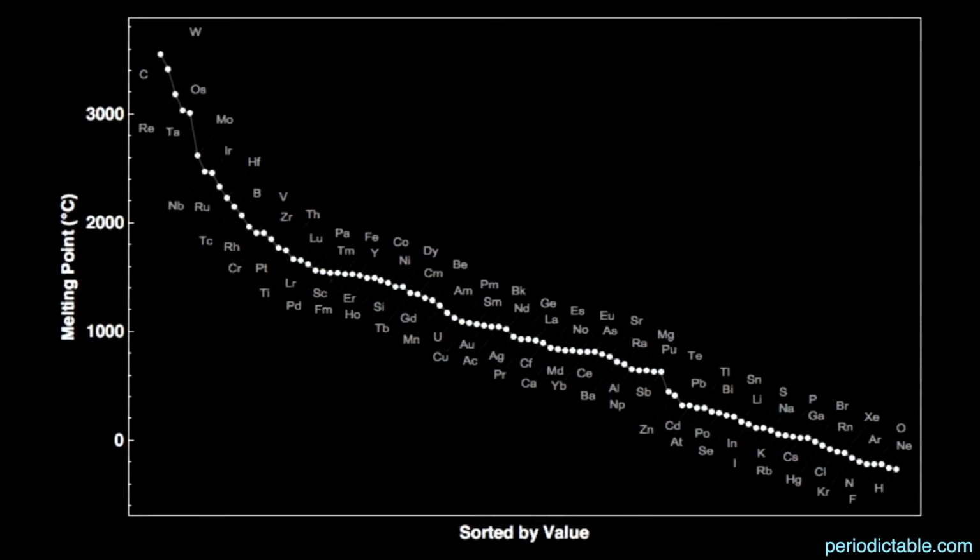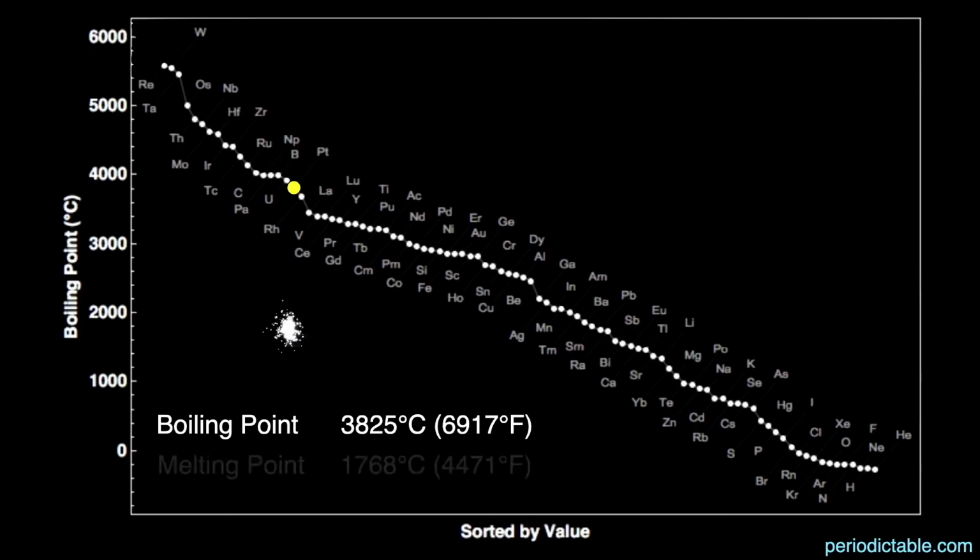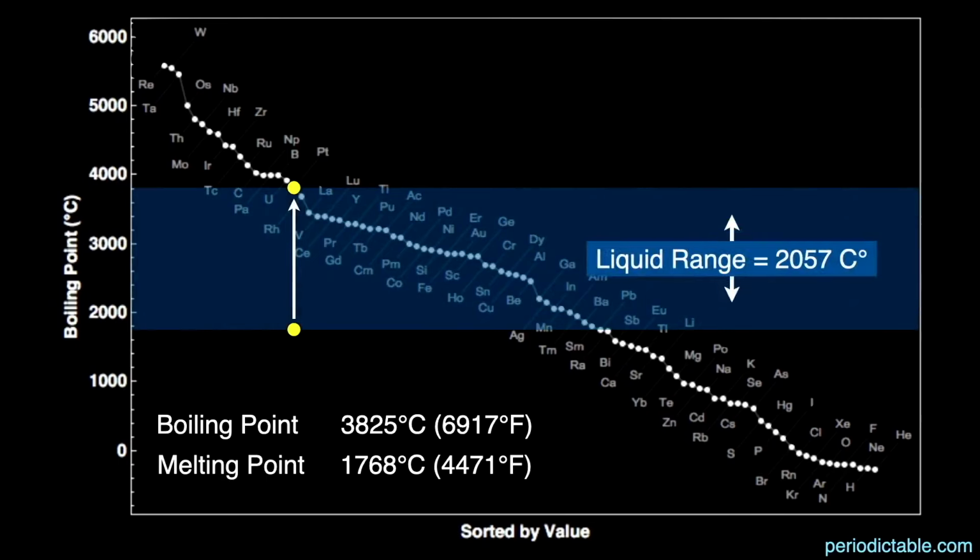Platinum has the 17th highest melting point of the elements, at a fairly high 1,768.3 degrees Celsius or 3,215 degrees Fahrenheit. Platinum boils at a high 3,825 degrees Celsius or 6,917 degrees Fahrenheit, giving it the 18th highest boiling point of all the elements. That's 2,057 degrees Celsius above its melting point. Platinum has the 19th largest liquid temperature range of all the elements.